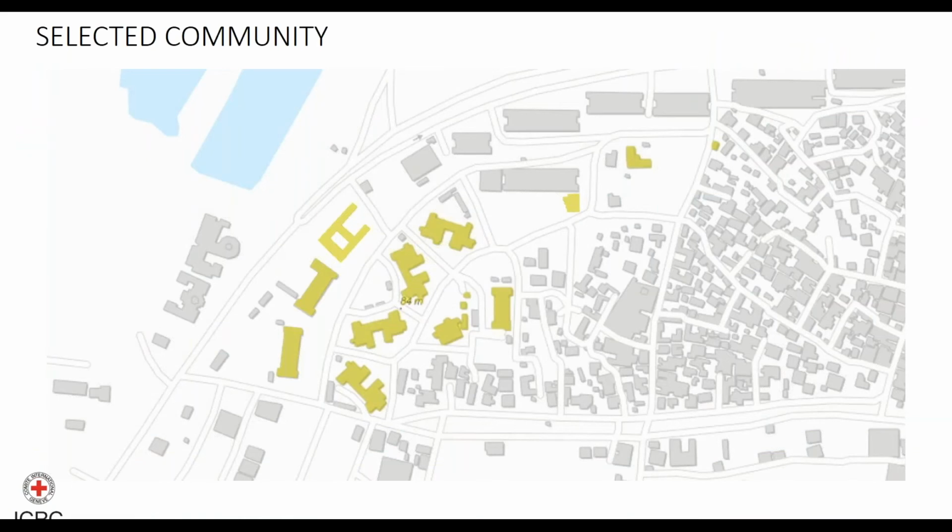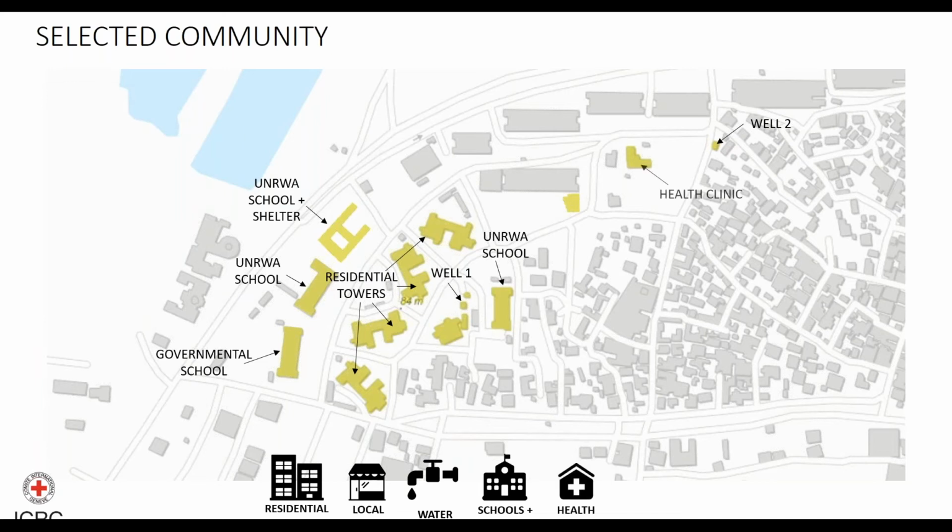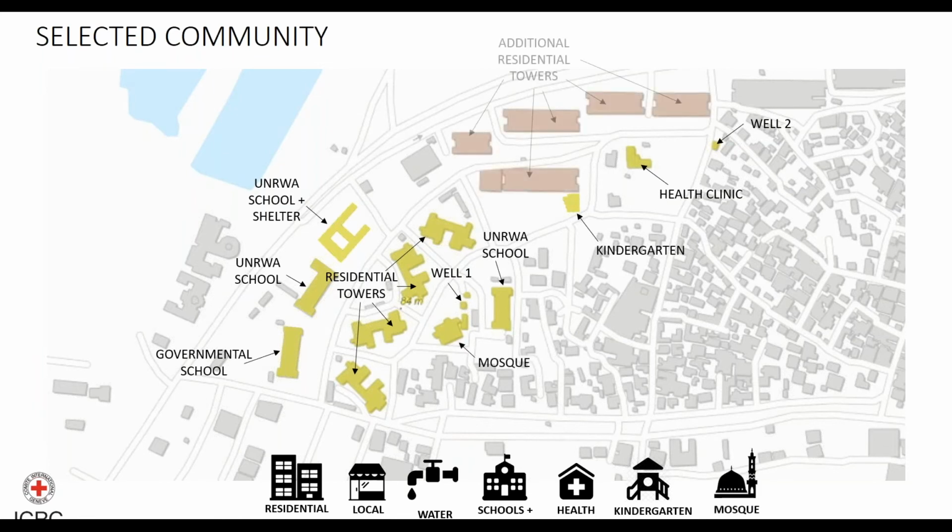So this is our community that was selected. It consists of residential towers with local businesses at the bottom of each tower. We have 2 water wells, 3 UN schools plus 1 governmental school, and one of the UN schools is also a shelter during hostilities. We have a health clinic run by the Ministry of Health, a kindergarten, and a mosque run by the Ministry of Religion. We've also identified additional residential towers in the case that we want to scale up the microgrid in the future.